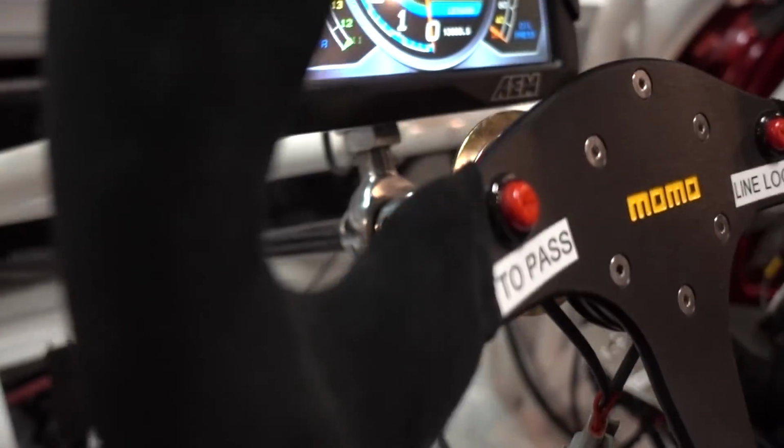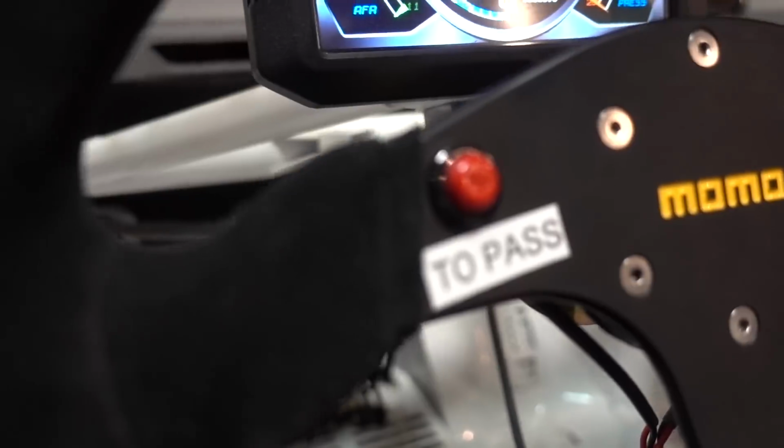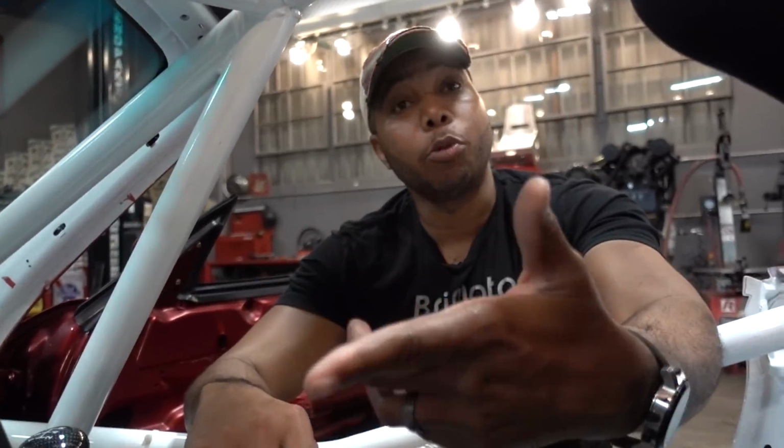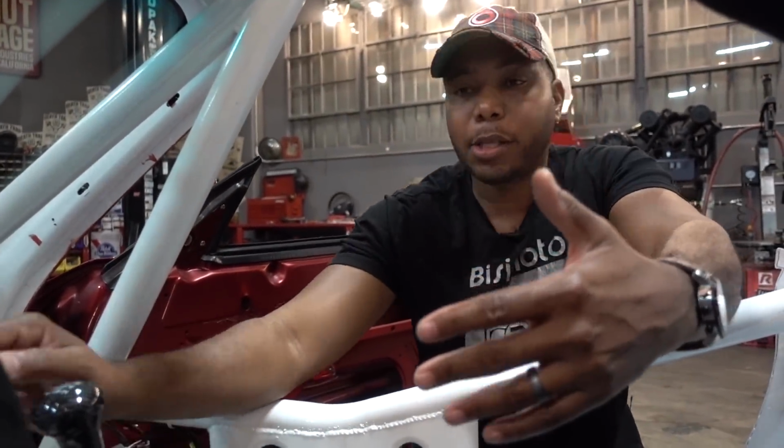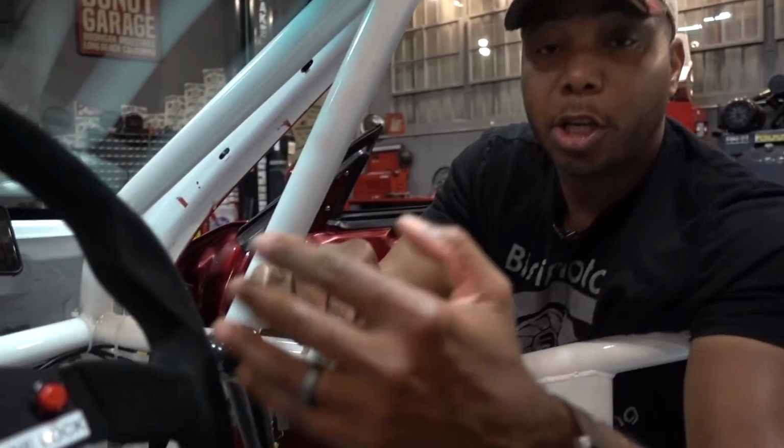That's awesome. So what about these buttons right here? You got two pass. Oh, very nice. What is two pass? This is a new wrapper. It's a wrapper, actually. Is that a boost ramp up button? It is. So it's a push to pass. Let me turn this off. So it's a push to pass button, which increases the duty to the boost control solenoid.